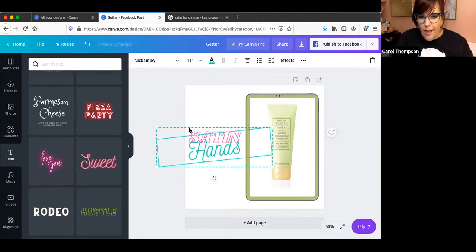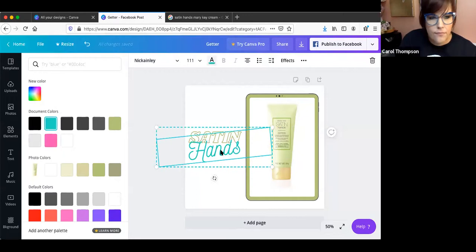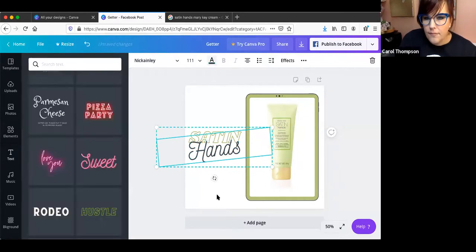Now look, I don't want it to be those colors. So I can go up here to the text color. And again, it'll show me my photo colors and my document colors right there. Like that.